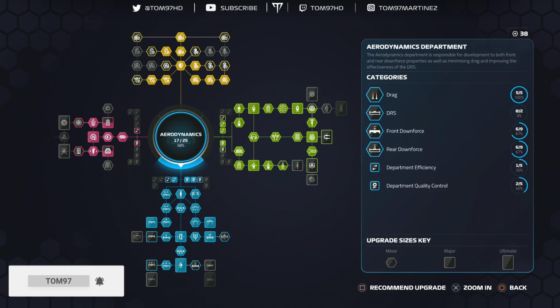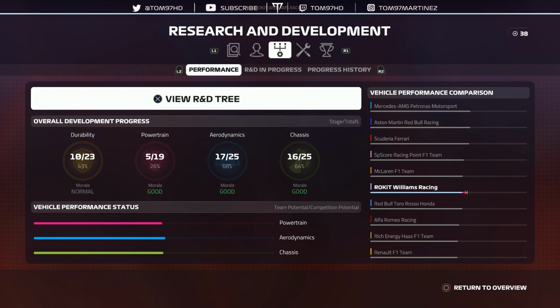But yeah, guys, big upgrades on the way, and we haven't left ourselves exposed, so we've got a minor one on the way for the next race, 2 minor ones on the way for the next race, so we're still improving all the time. And with those upgrades, we should take a ginormous step and get very, very close to Ferrari, who are in 3rd place.